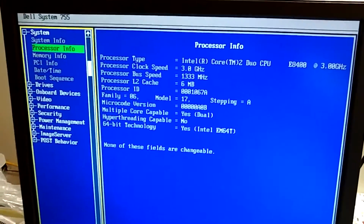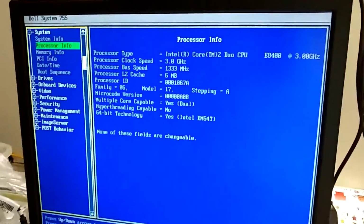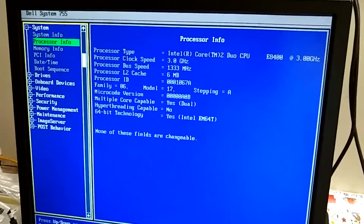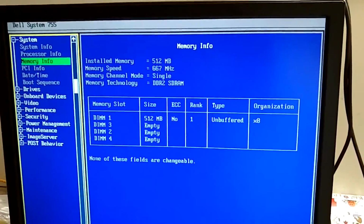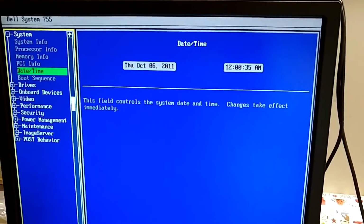Let's see what we got in here as far as a processor. Ooh! Now that's a treat. An Intel Core 2 Duo E8400 at 3.8 gigahertz. That is a really nice chip for this type of system. So yeah, that is top spec as far as the Core 2 Duos are concerned. It's only got 512 in there. And it thinks it's 2011.